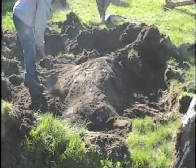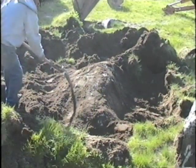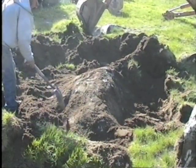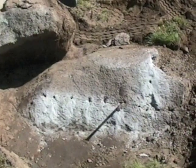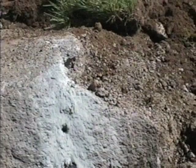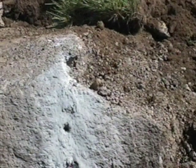Well, this rock is too big to move. So the plan is to split it, take the top off, and then bury the rest. It's going to be quite impressive too. Here you can see it. It was a brave attempt, but as you can see at the edge here, it's just so crumbly. It wasn't splitting, it was just smashing into little pieces. We were never going to get anywhere with it.